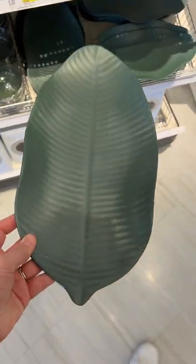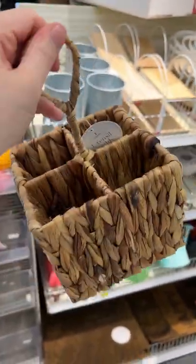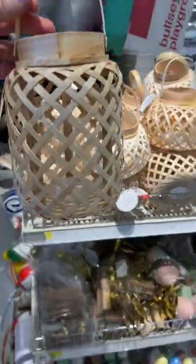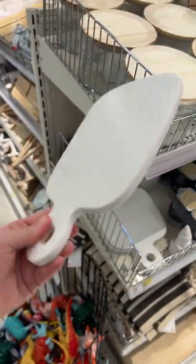This palm leaf serving tray is perfect for entertaining outside this summer. Same goes for this utensil holder that is really great quality. These lanterns come with a little LED light inside, and they come in two different sizes. This simple mini cheese board would come in handy for serving as well.